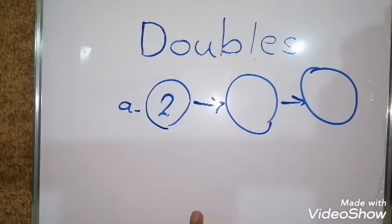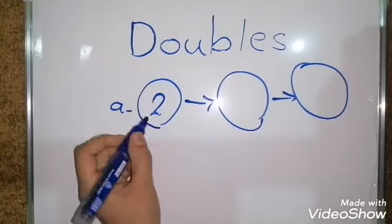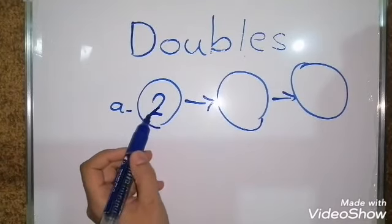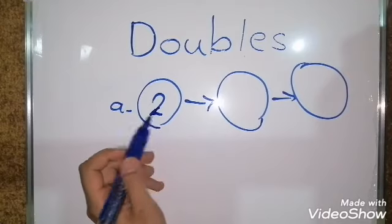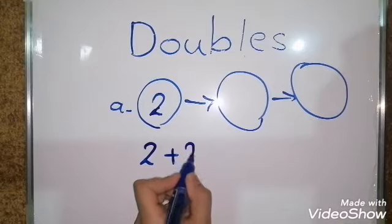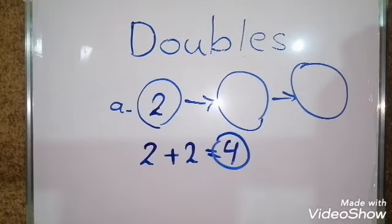So now we're going to find out how we're going to answer this. As I told you, how are we going to find out the double of a number? We have to add it to itself. We have a number here, which is number 2. So 2 plus 2 equals 4, right? Good. So the double of 2 is 4.